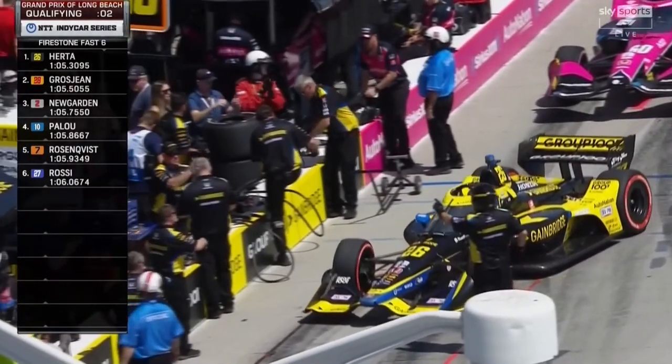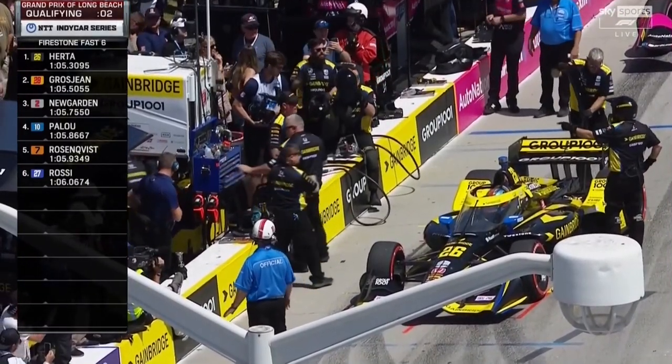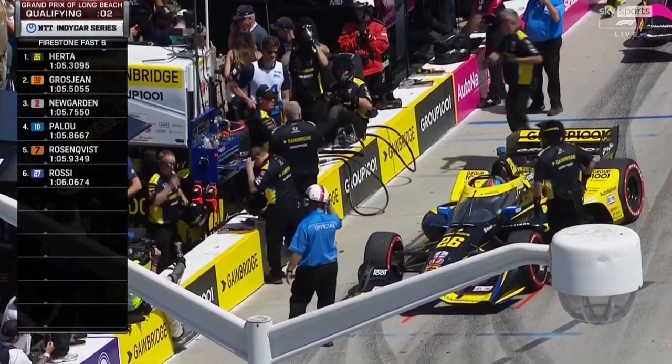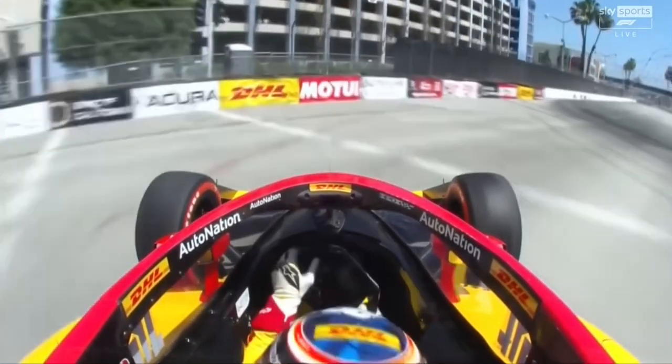That was with authority. Track record at a 1 minute 5.3. The 22-year-old is the man in the Firestone Fast 6, wins the NTT P1 award. 9/10 of a second quicker than the previous track record. Here's Grosjean. He got in the wall there with the left rear. He broke the toe link, I think.